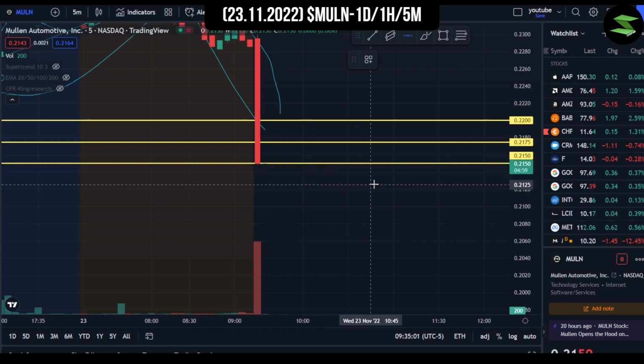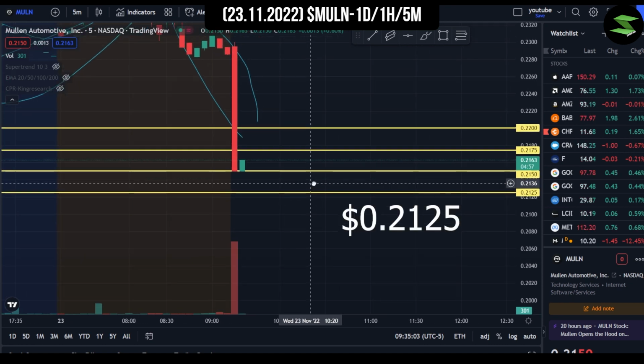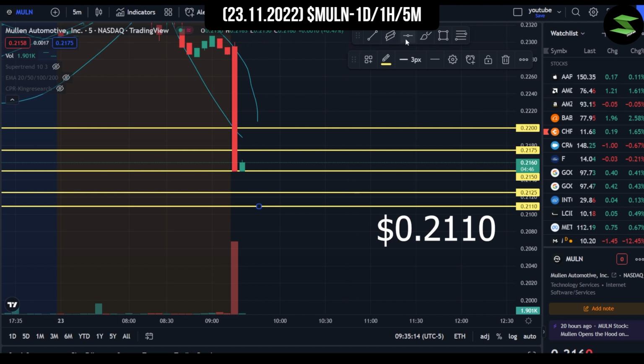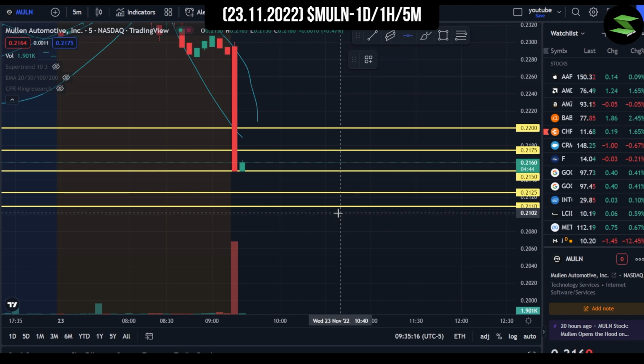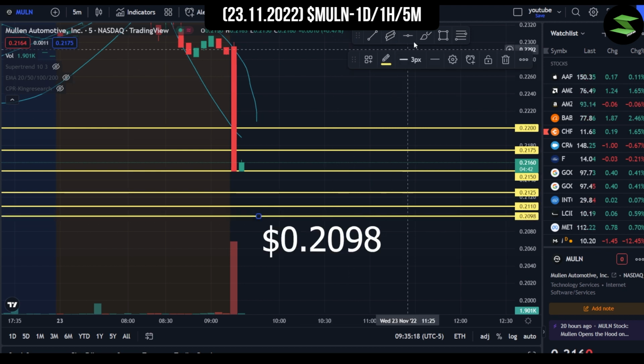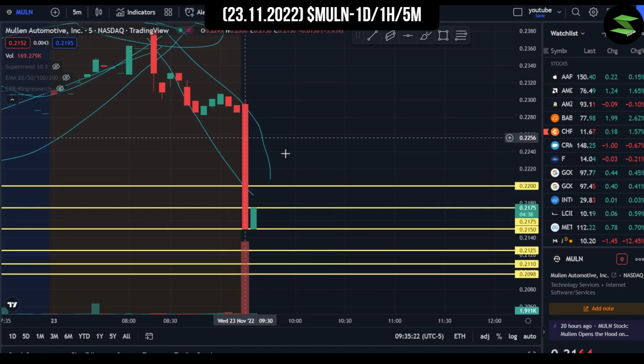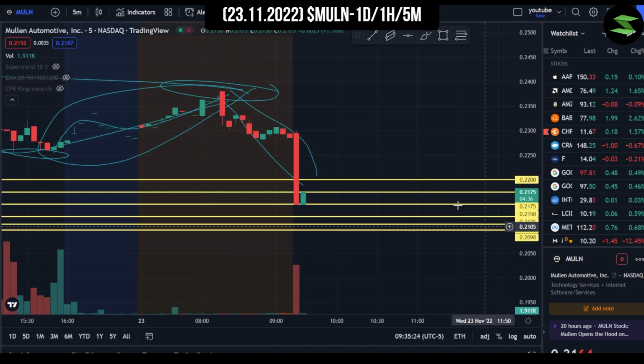Over here, we can see 21.25 would be another support. And we'll have to mark a lot of support levels today just in case the stock falls hard. 21.1 would probably be a good support as well. Then 21, of course, strong support. And I don't think it would fall below 21 cents, to be honest. But considering this, even I'm kind of scared, right?